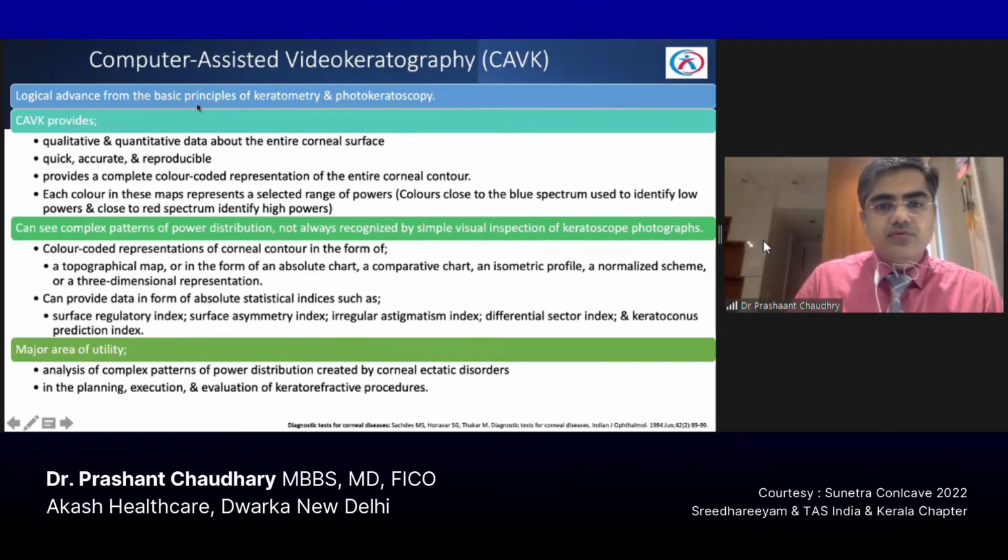That is a video keratography. That is, there is a placido ring, a number of placido rings that is reflected off the cornea. The computer is going to look at the reflections of the placido rings, and wherever the reflections are more compressed, they're closer together, that part of the cornea is steep. Wherever they're further apart, that part of the cornea is flat.